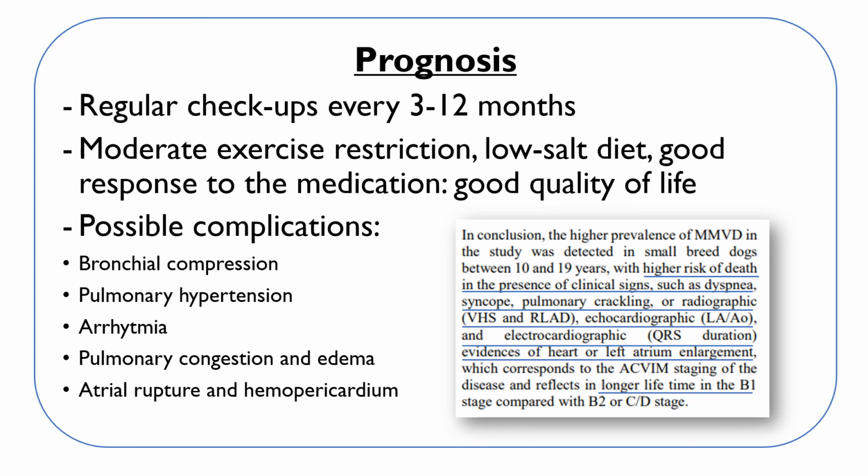Some complications that could arise and have an impact on prognosis are bronchial compression, pulmonary hypertension, arrhythmia that leads to syncope, pulmonary congestion and edema, and atrial rupture with development of hemopericardium, which means that there's blood in the pericardium. But to sum up, dogs that are stable with their medication and have regular checkups at the vet with echocardiography and chest x-rays are good candidates to live for a few years more.